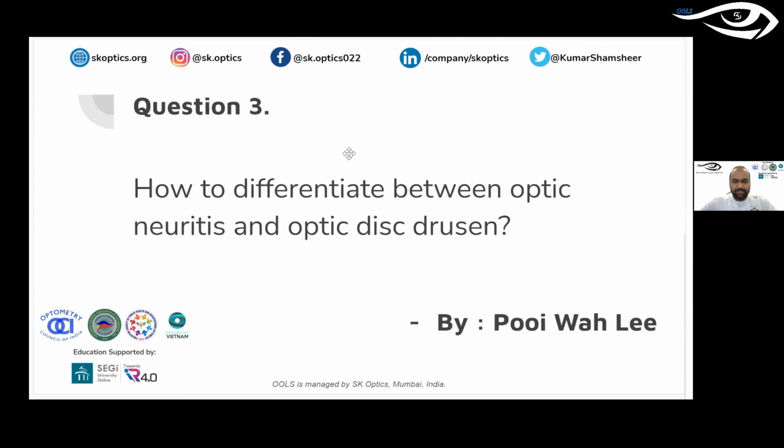Okay. Yes. How to differentiate between optic neuritis and optic nerve head drusen? That's a very good question. One is that optic nerve head drusen will not have any vision loss. Optic neuritis will give you an impression of disc edema, and optic disc drusen will also give you an impression of disc edema. However, optic neuritis will have visual disturbances. Optic drusen will not have visual disturbances. Second, optic nerve head drusen are bilateral most of the time. Optic neuritis, though it can be bilateral, usually is a unilateral phenomenon. Color vision in optic neuritis will be affected. It will not be affected in optic disc drusen.